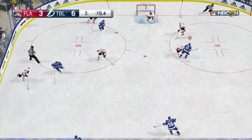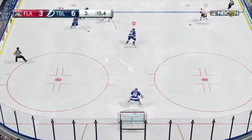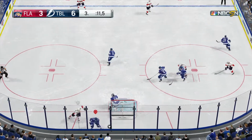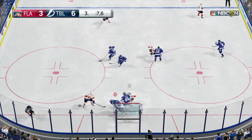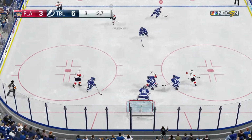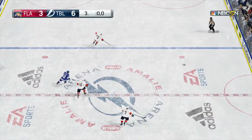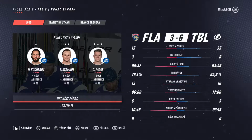Nice face-off work. Pitching it to Sergachev. Backhander to the net, and off target with that one. One of the tougher saves for a goaltender on the backhand, but you've got to hit the net. You can't miss it wide. Just a backhand. And the game is over. Well played it was. The game is over.